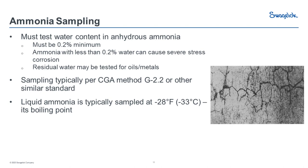Now, when we're producing the ammonia, we do need to make sure that when we say we're producing anhydrous ammonia, it can't be 100% anhydrous. We actually do need to have some amount of water in there. We need to have at least 0.2% in order to avoid stress corrosion cracking in the piping, the stainless steel vessels and pipes through which it's flowing. We also might need to do some testing for oils or residual or heavy metals, perhaps, that might be in the ammonia as well.